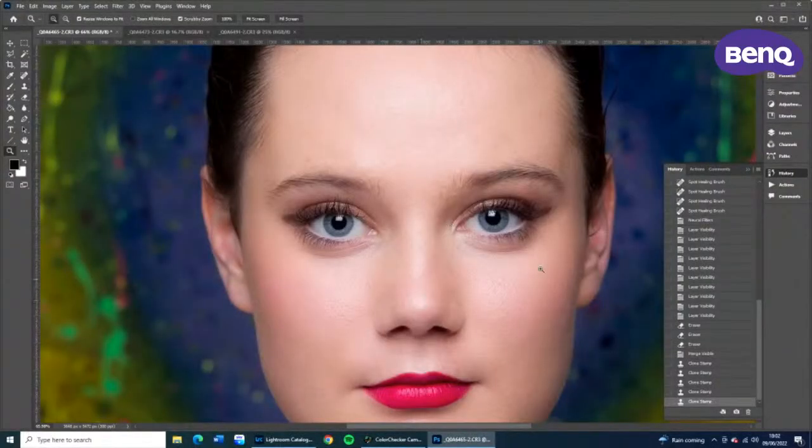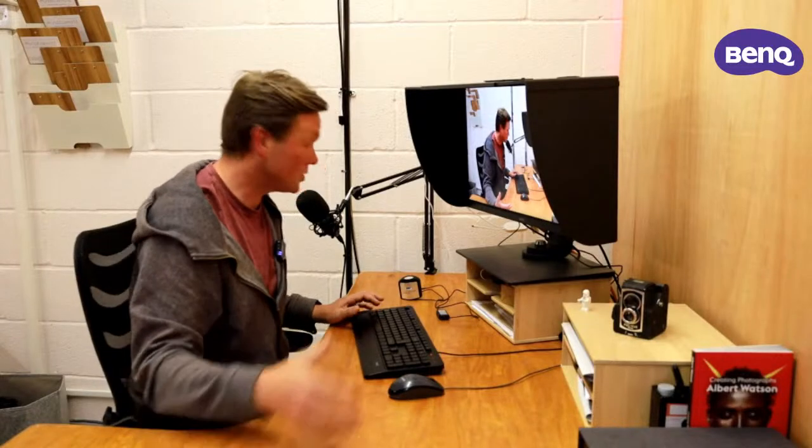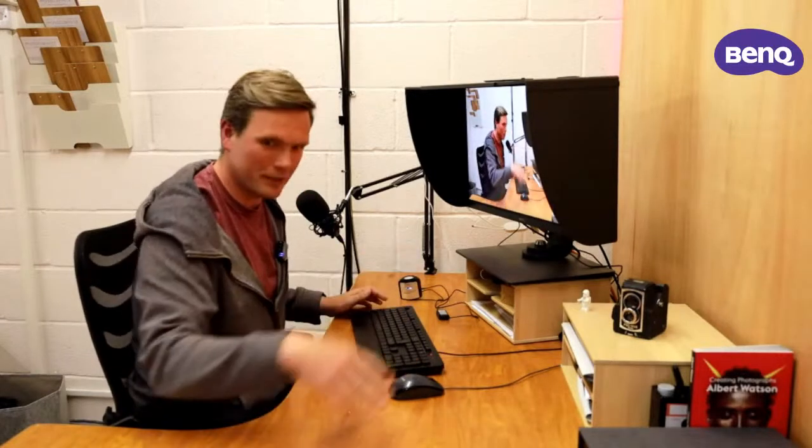Luckily, I've done all right in camera here. That's another thing as well, I forgot to mention that. Try and get everything right in camera as much as possible. You want to limit the amount of time you spend in Photoshop as much as possible. So many images, another point, I call it Photoshop attacks.